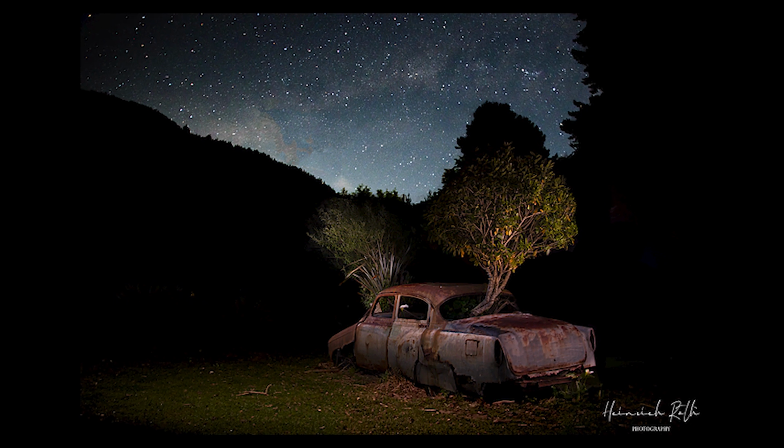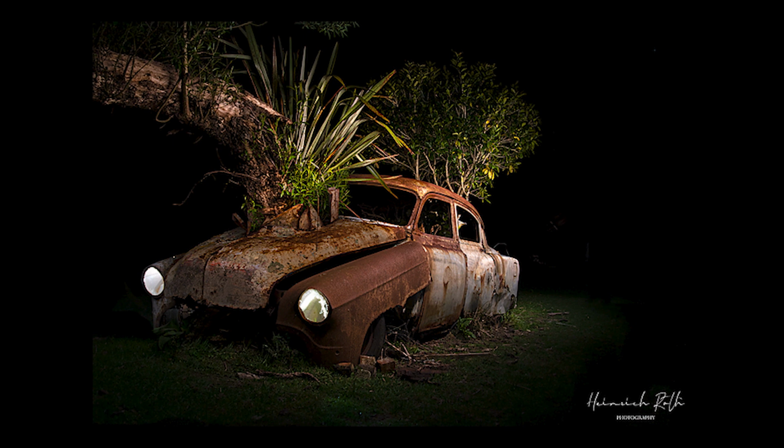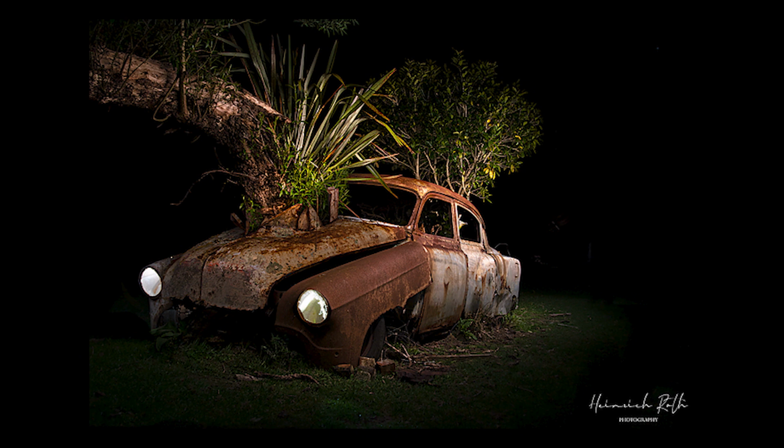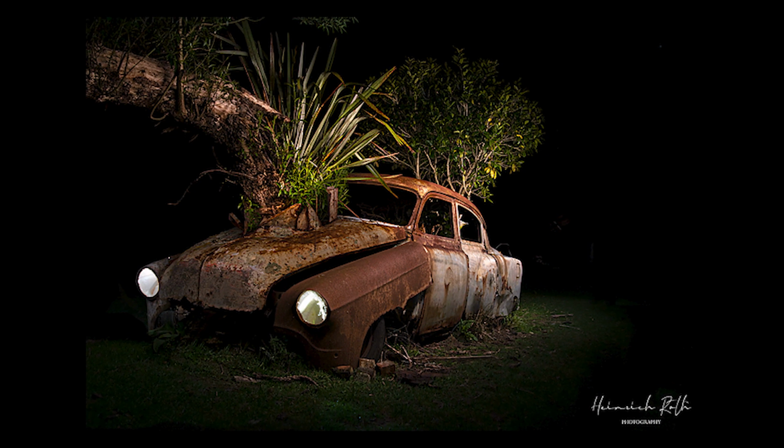But what I like about the second photo is that you can see the headlights of the car. So Heinrich actually did something pretty neat here. He put little lights inside the busted headlights to make it look like they were actually glowing, like they were turned on. And I think that's really great. That's a really nice touch. That adds some life to the photo and it helps tell a story.